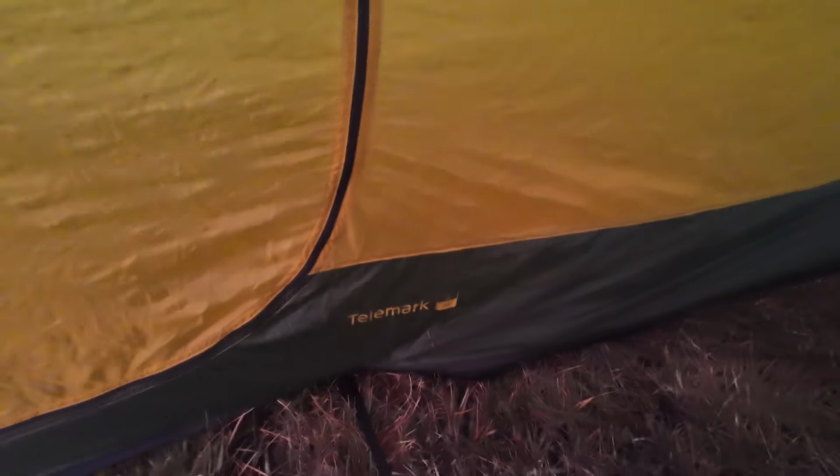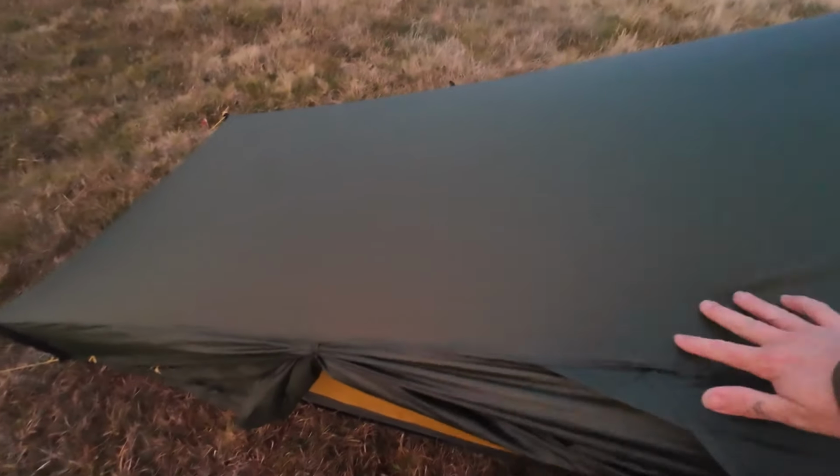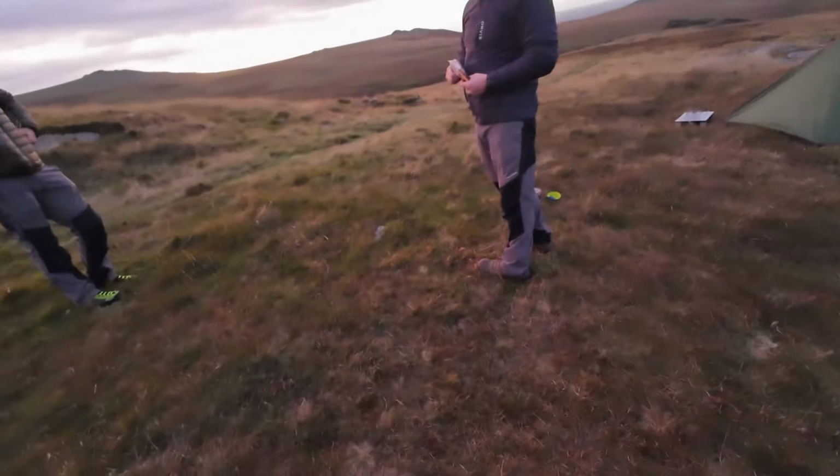Oh, it's a lightweight one as well. Nice. Feels like Mark's Fjallraven, like a condom. A stiff fart might break through. Yeah.